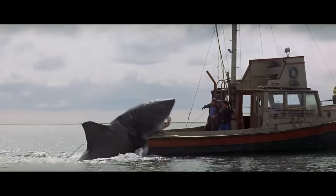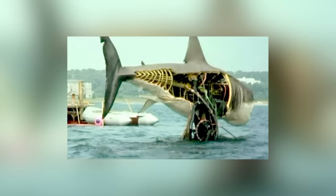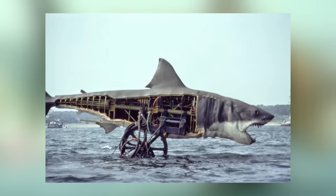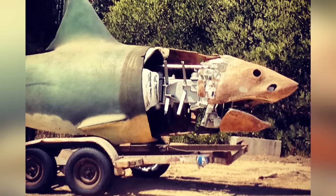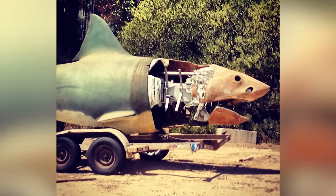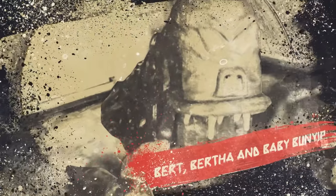Bruce is so far up on this list because it is basically the father of submechanophobia-causing animatronics. And seeing all the different Bruce animatronics with their exposed mechanisms in the ocean is a nightmare. Not only that, but the fact that they were abandoned makes it a very compelling reason for being number 2. Number 1. Bert, Bertha, and Baby Bunyip.